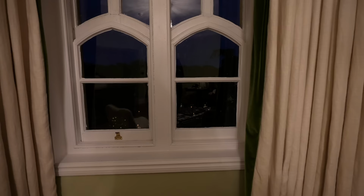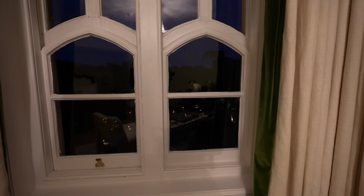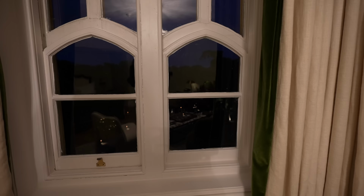This window right there on the right. Now it's nighttime, of course, so there's really no point in pointing the camera outside, but this is where he would have been sitting, right here. It blows my mind. Right here in front of this window, just like this, with a light shining up on him, was Riff Raff.